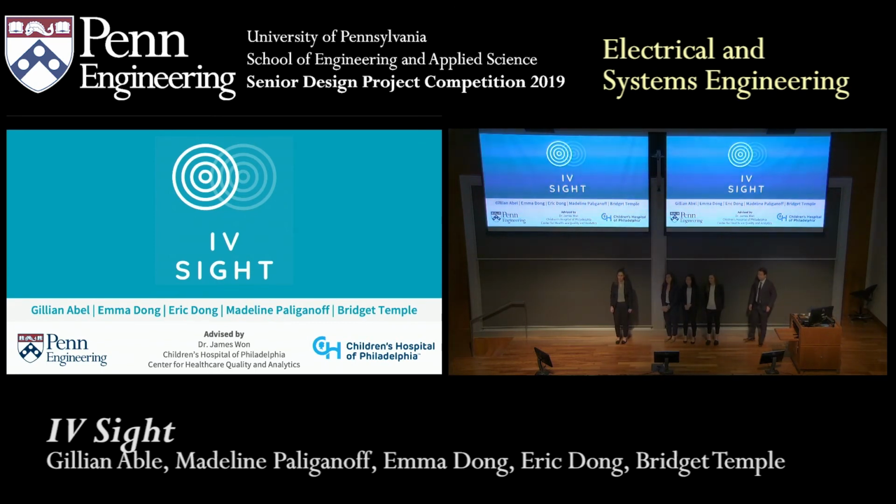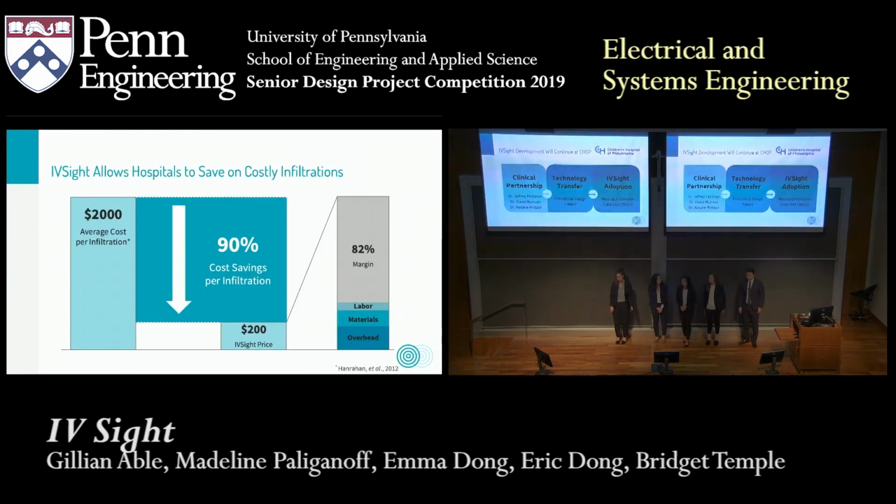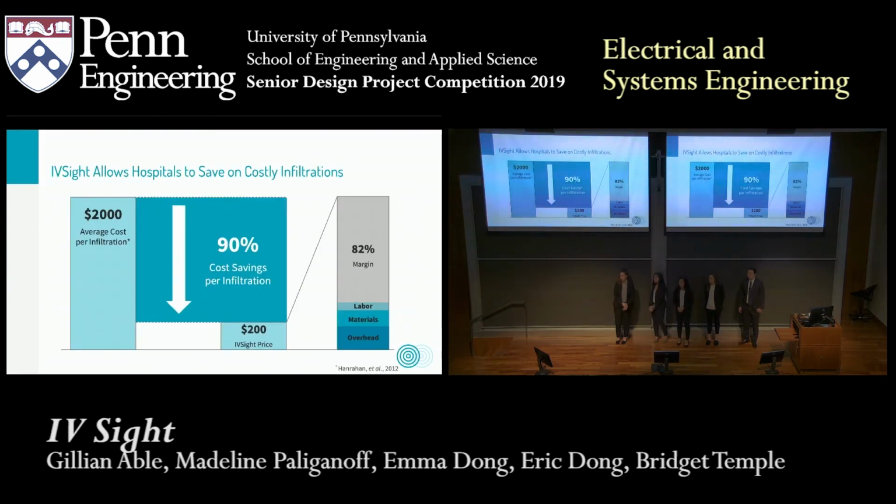Just a question on cost. Perhaps I'm not understanding this correctly, but it was a $2,000 cost for infiltration, but the probability of infiltration is only 20%. Right. The expected cost per patient is $400? Yeah, so we worked that into our margin. We did realize that it was around $400, but for the sake of pricing it, we worked the percent incidence of infiltration into our margin. So once it's actually produced on a wholesale level, it would adjust to the actual rate of incidence of an infiltration.